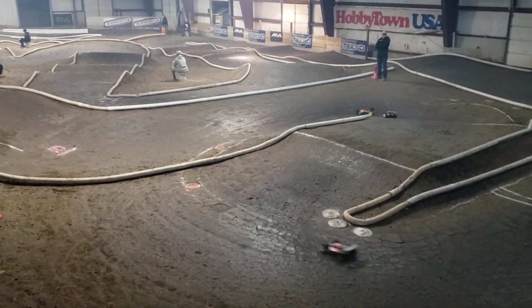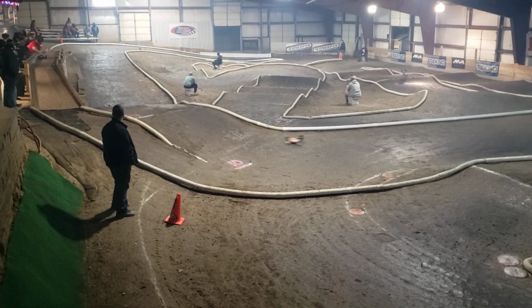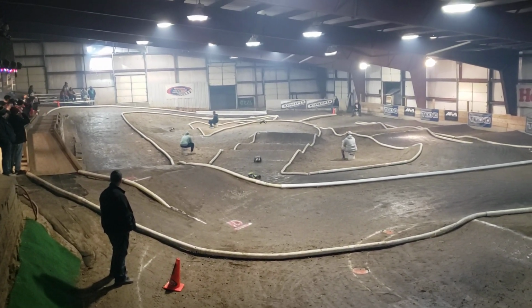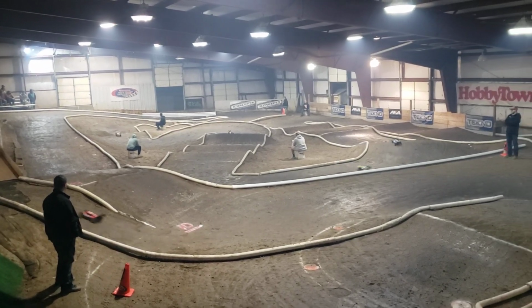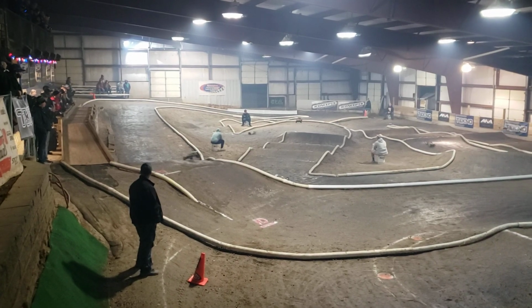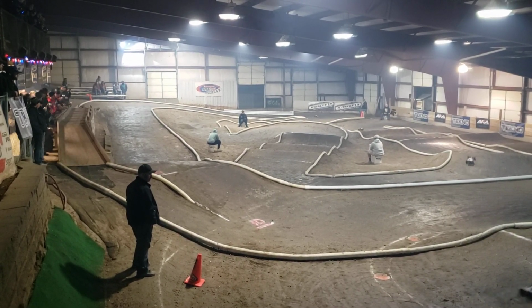Mason and Jared right there, nose to tail, still staying out. Oh, Jared's gonna come in, nice and easy in the pit lane, gets a good clean entrance and a good clean exit. That's how you do it. They're starting to yell up at everybody as we are in the pits right now at 7.5 minutes. A lot of guys getting called in.